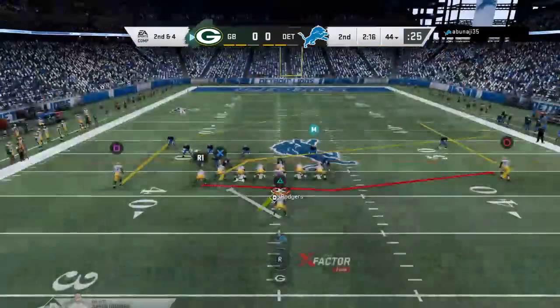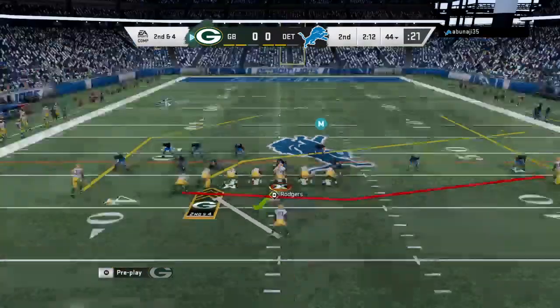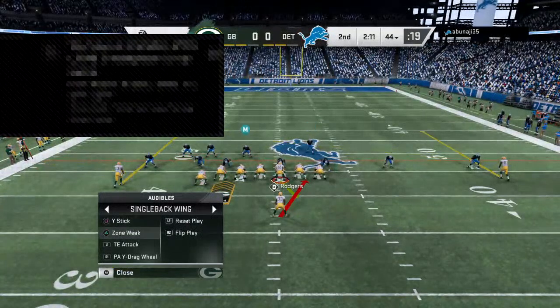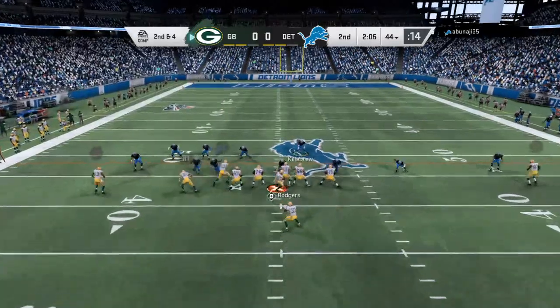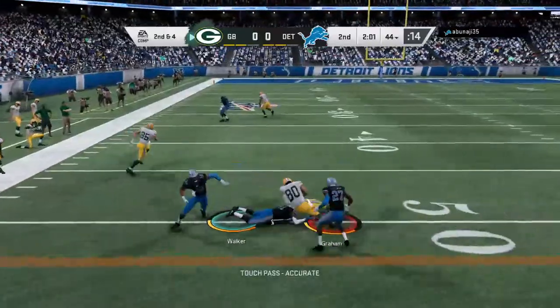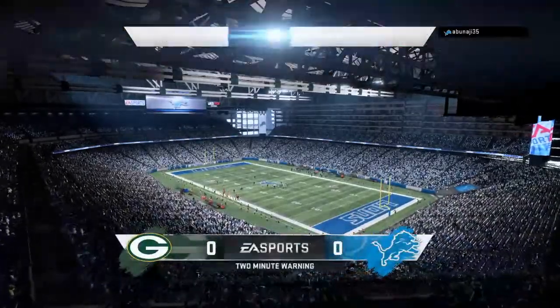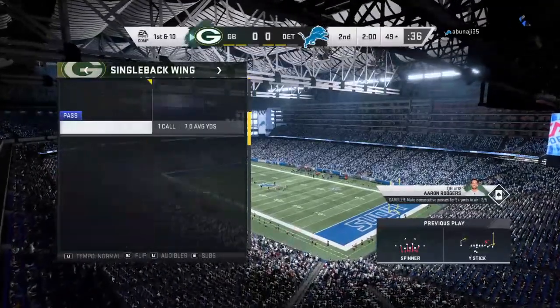exploit right there. They don't need to run another play here before the 2-minute warning. Let's see if they do it anyway. From the 44, Rodgers, and he finds his tight end, Graham. And he'll get it into enemy territory just across midfield at the 49.